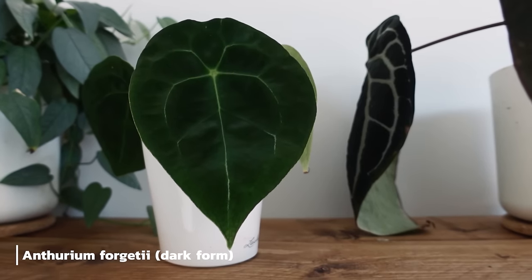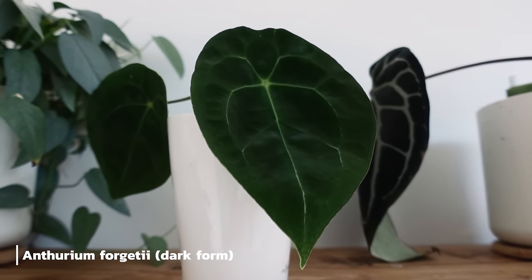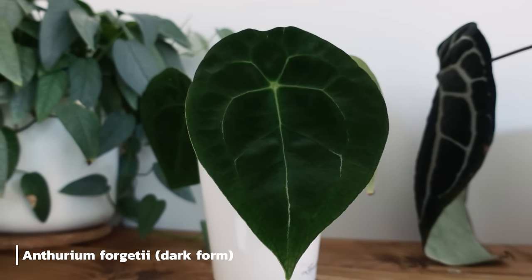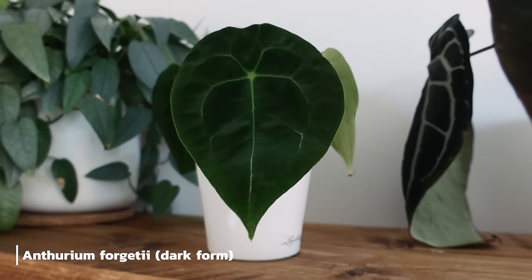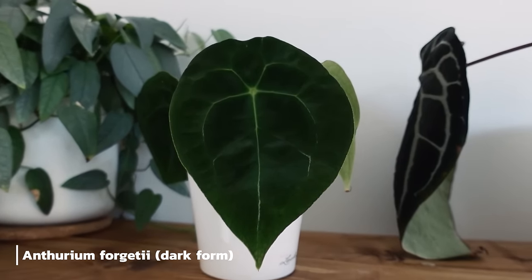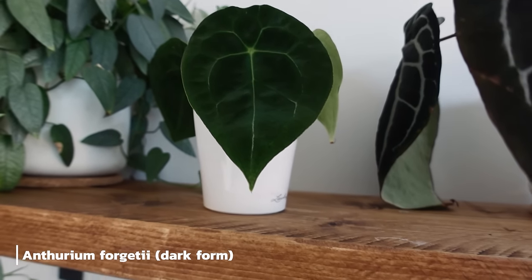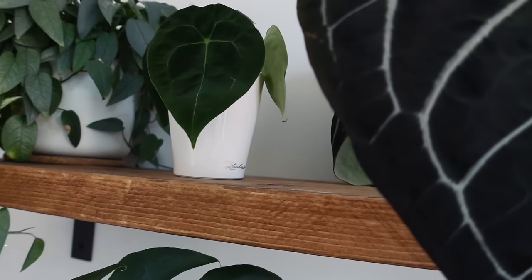One of my favorite anthuriums. Very quickly, this is Anthurium forgetii dark form. Really beautiful plant. I don't want to say they're hard to get, but they're not the easiest plant on planet Earth to get. But if you like veination that is very, very muted or not really there at all, then this might be your man. He grows just as well as any other forgetii, so quite happy to have him there. Though he is small, I do have some much larger ones at the shop.